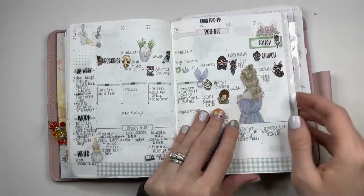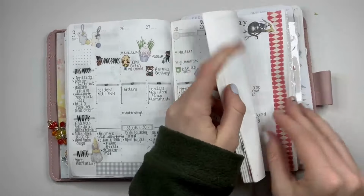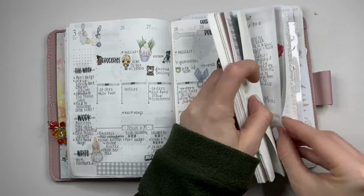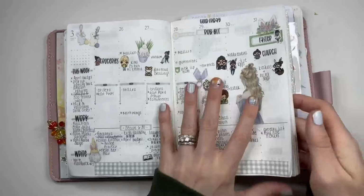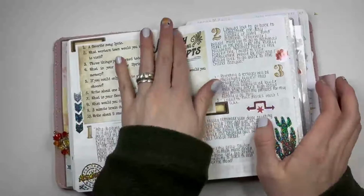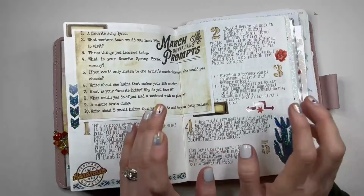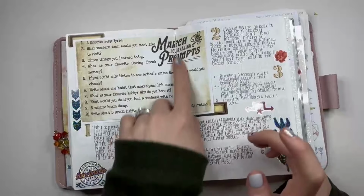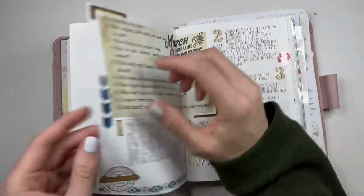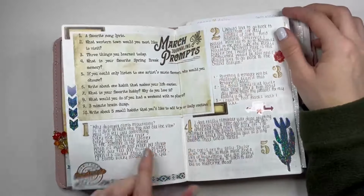I also want to show you in the back. If you get the Cocoa Daisy journaling kit, you get a card with journaling prompts on it. I keep a personal journal that is just however I'm feeling. But I decided to give the journaling prompts a try because I always ignore them. I made a copy and printed it on normal paper because those are so thick, so that I could glue it in. And then I just answered them.